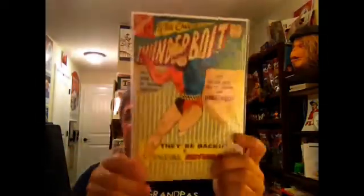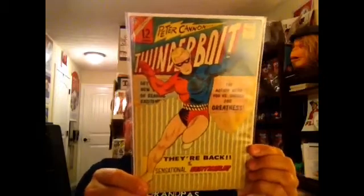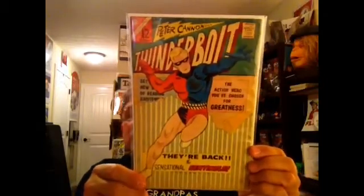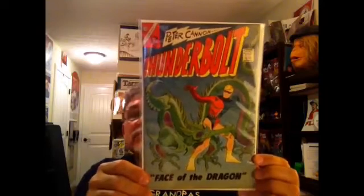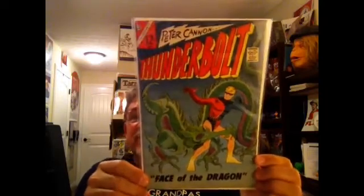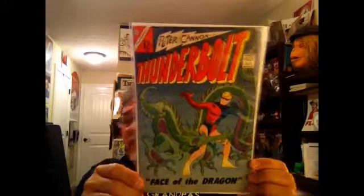Number 56. 57. Some nice colors on that one. I think all but maybe 2 issues were done by Pete Morisi, and the other couple were probably by Pat Boyette, who did a lot of work for Charlton and for DC later on.